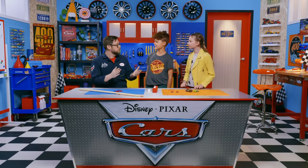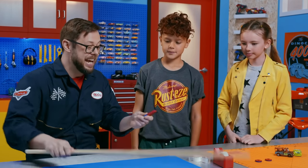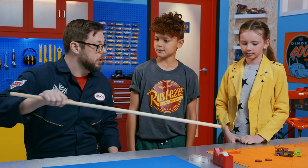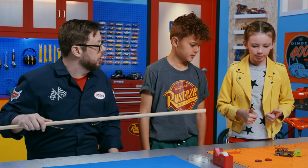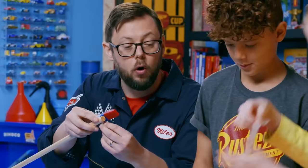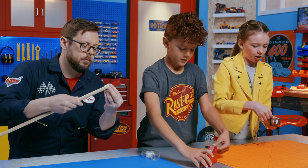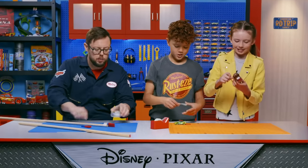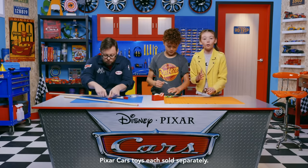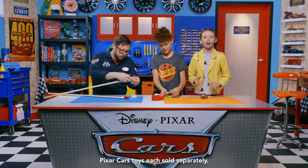All right, gang, you ready for this experiment? Yeah! All right, I'm gonna tape these magnets to the ends of these sticks. If you wanna tape those magnets to the top of the cars. All right. Oh, and make sure and put the red side up. Oh, you got it. You're pros. We are the pros. Science pros. Oh, and don't forget, all these die-cast car singles that we are using today are sold separately.